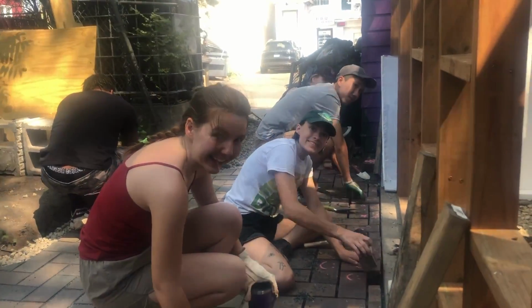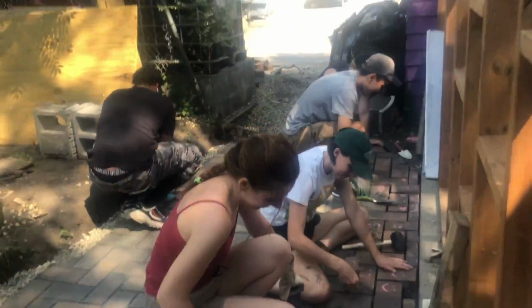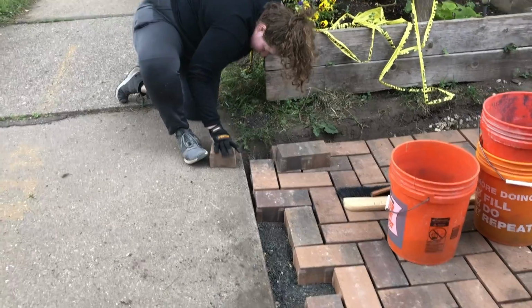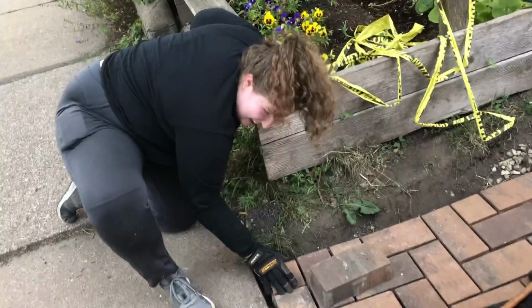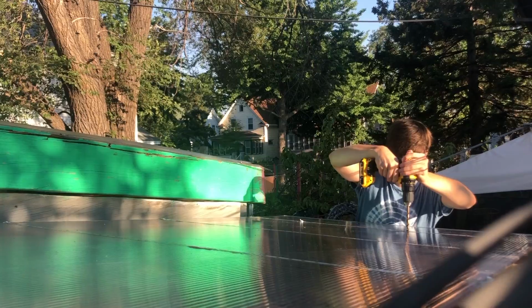Hi everyone. How's it going? Going great. Just finishing up the back. Sydney, what are you doing? Laying one of the final pavers here on the front. The last full paver. Yeah.